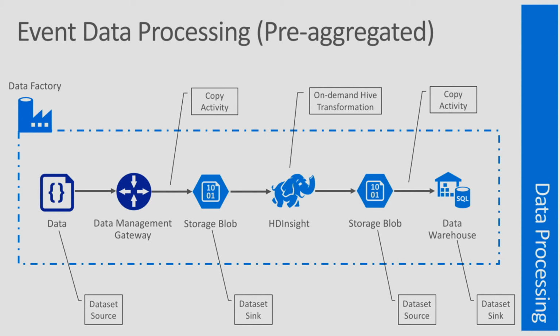You're going to have a data management gateway sitting in the middle here. That's ultimately from your Azure Data Factory, Azure Data Management Gateway. What that allows you to do is start to look on-prem on your file systems and pull data to the cloud. There's a copy activity that happens to drop it into storage blob. Once it drops into a storage blob, I can now spin up an on-demand Hive cluster.